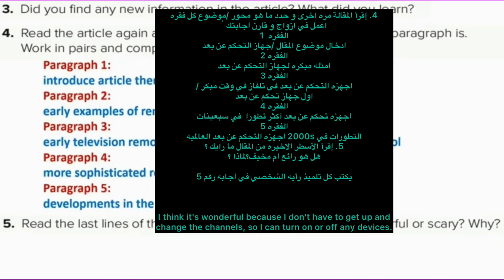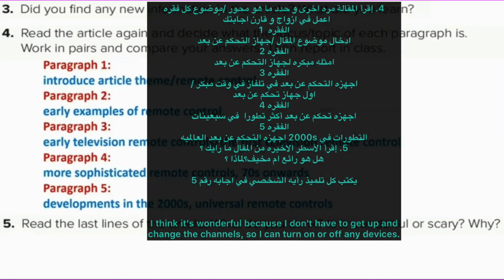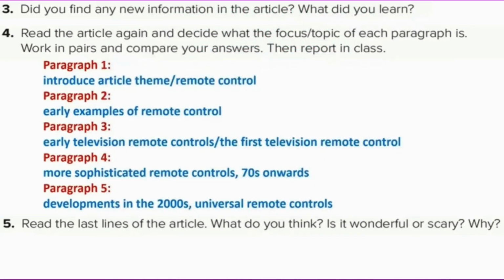Paragraph 1: Introduce article theme, remote control. Paragraph 2: Early examples of remote controls. Paragraph 3: Early television remote controls, the first television remote control. Paragraph 4: More sophisticated remote control, 70s onward. Paragraph 5: Development in the 2000s, universal remote control.